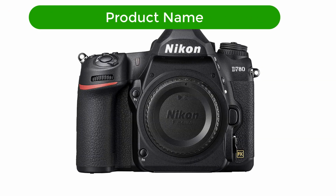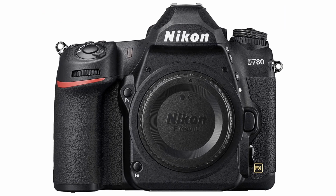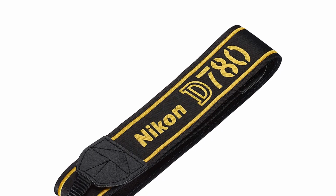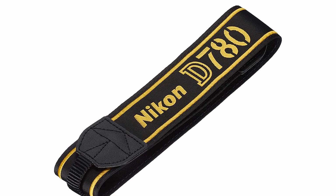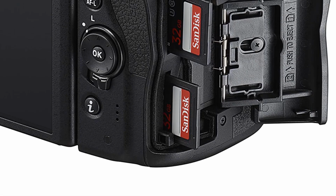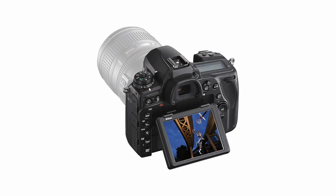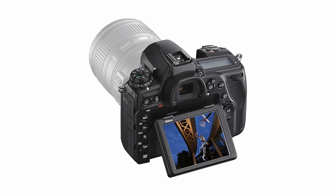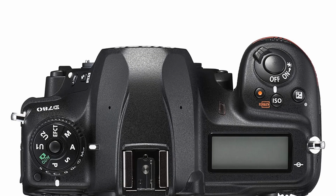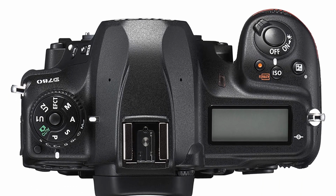Number 4. Our fourth best pick is Nikon D780 body. The Nikon D780 is a powerful digital SLR camera body that delivers impressive performance and stunning image quality. It features a 24.5-megapixel full-frame CMOS image sensor, ILCE image processor, and a wide range of advanced technologies. It's equipped with a 51-point autofocus system that offers fast and accurate focusing, as well as a tilting LCD touchscreen for easy operation. It also supports 4K UHD video recording and has built-in Wi-Fi and Bluetooth connectivity.